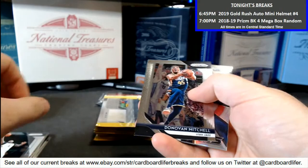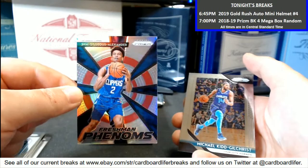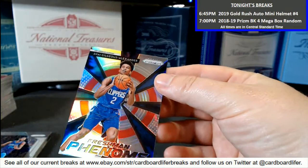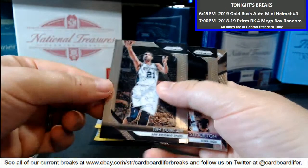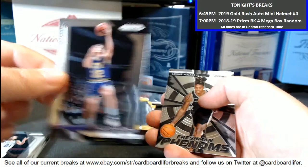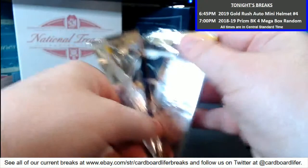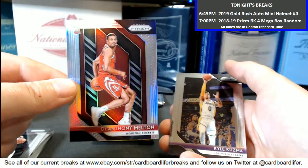DeMarcus Cousins, Donovan Mitchell, Shai Gilgeous-Alexander, freshman phenom, and that's the silver refractor-ish version, and Michael Kidd-Gilchrist. Okay. John Stockton. Lonnie Walker IV, freshman phenoms, and Serge Ibaka. Kristaps Porzingis, Al Horford, and De'Anthony Melton silver. And Kyle Kuzma.